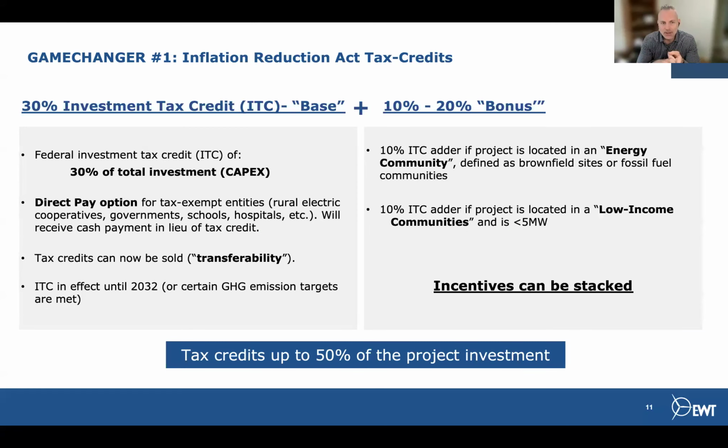The Inflation Reduction Act came out in 2022 from Congress, and they instituted a 30% tax credit on the full cost of a project. Okay, there was a tax credit prior. It had been phasing out. It actually was down to zero for projects like ours. It's now up at 30% and locked in there for several more years. So that is absolutely fantastic. So 30% of your project in a tax credit is available.